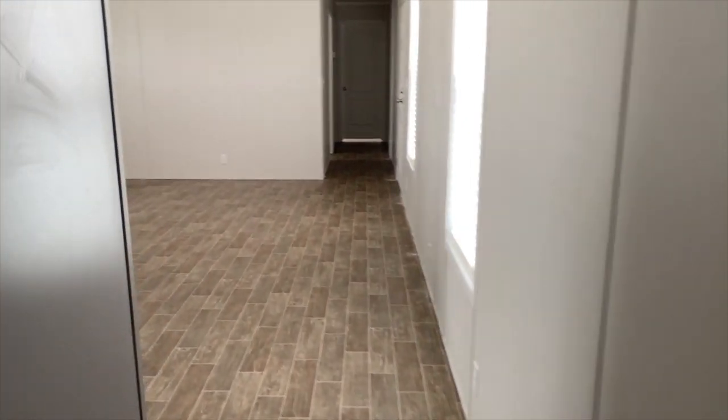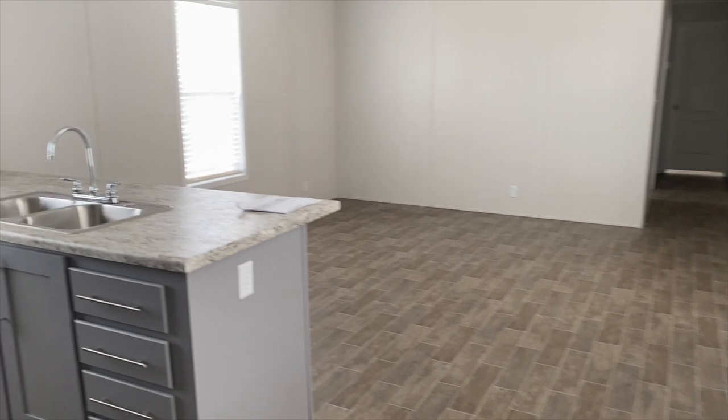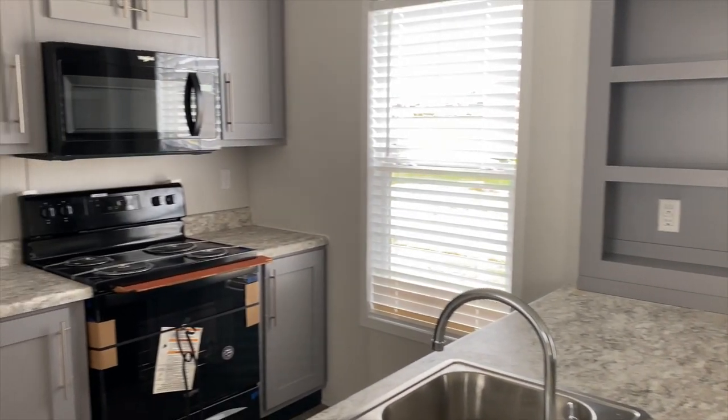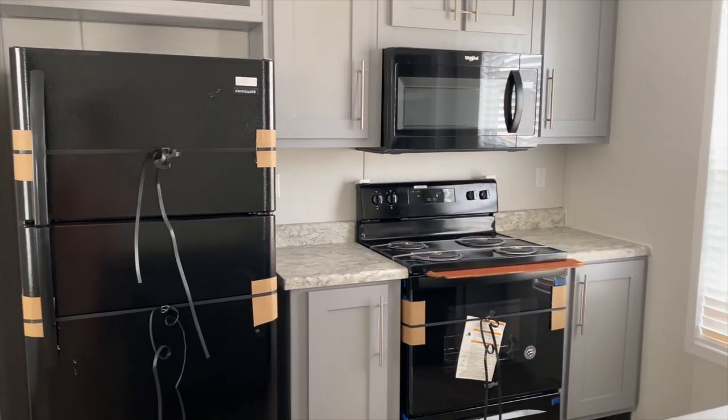All right, so let's go back to the kitchen. We'll take a look at this home one more time. It's the Hamilton Lodge. Really beautiful home. This home is a 3-bedroom, 2-bath. I don't have the square footage, but if I find it on Facebook, I'll post it. This is the Hamilton Hodge. Excuse me, not Lodge, Hodge.